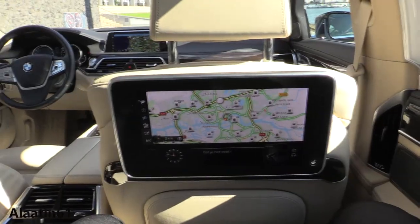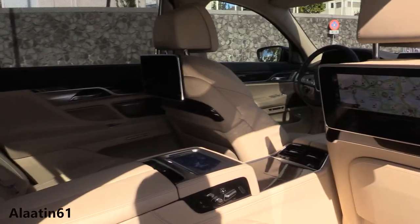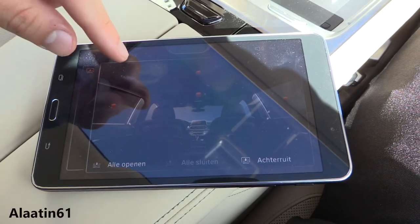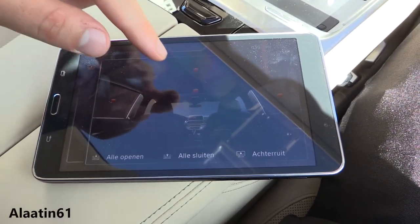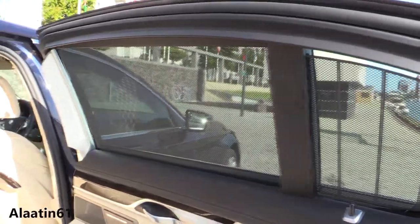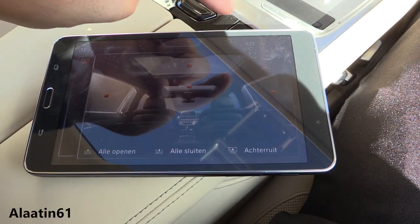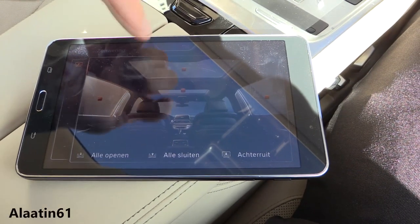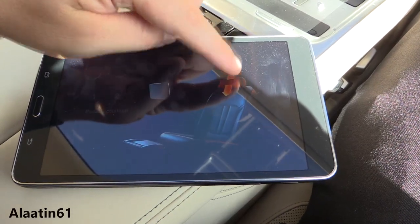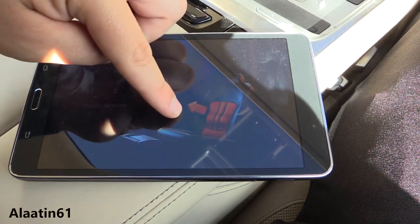Now on this 7 series, you have the new system, the Android system. Now a lot of systems, you can control the entire car with this. Very cool system, adjustable seats, massage seats.